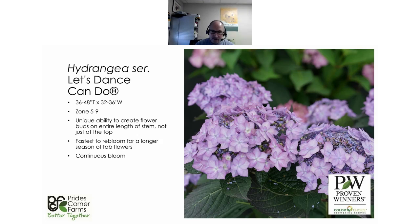Look at that double flower. That's really an interesting thing. We've seen some of these in some of the Let's Dance series already, but this is a unique flower form. I love those double florets. That color is kind of unique, also, isn't it? And it's just an incredibly quick rebloomer.